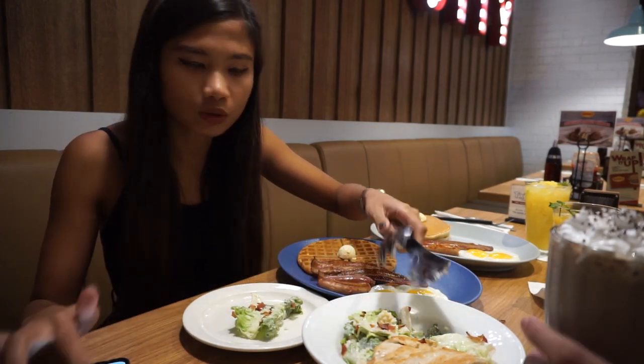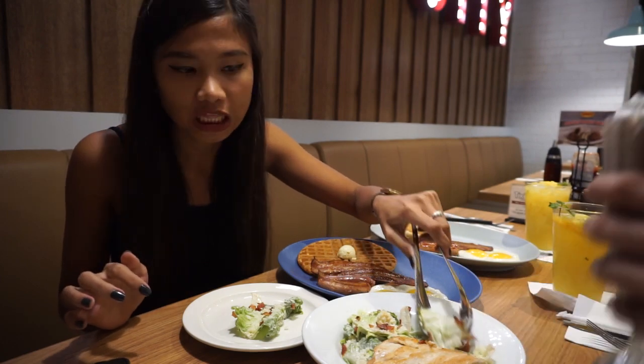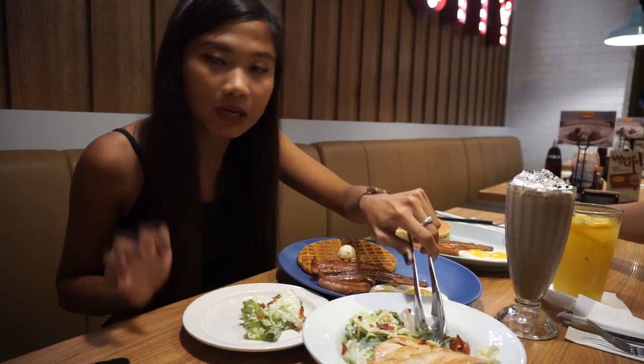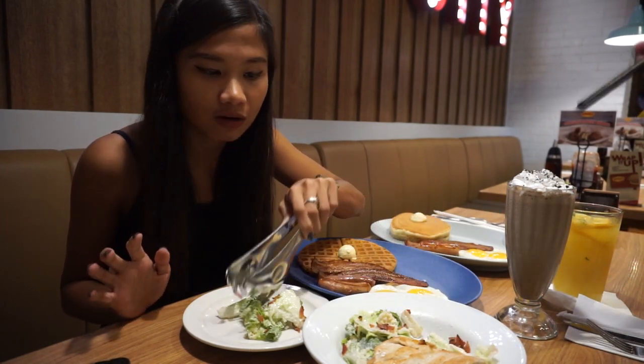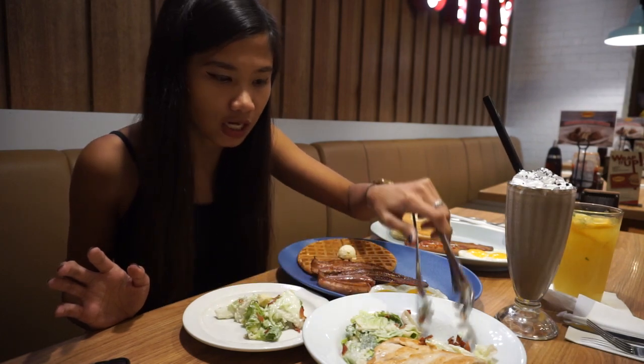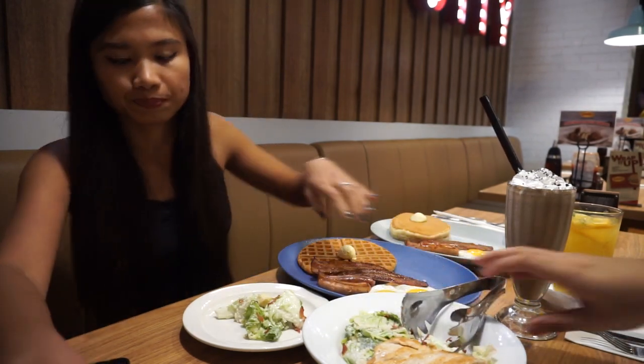If you don't know, I don't eat chicken. Kasi sobrang allergic ako. Pero finish ko itong Caesar salad na may chicken. Kasi sobrang nakikrave talaga ako lately sa salad. And I'm so happy na may bacon siya. And my cookies.